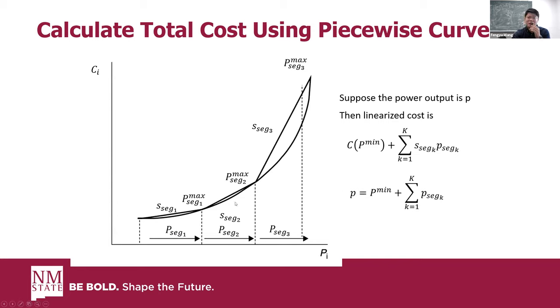You can observe that this cost curve is non-decreasing. So we don't need to worry that we would clear segment three before segment two, because segment three has a higher cost than segment two. The problem will always select the cheapest generation to produce power, so the generator will always clear the segment with a lower cost first, and then the segment with a higher cost. This is how we can approximate the nonlinear cost curve into linear cost curves.